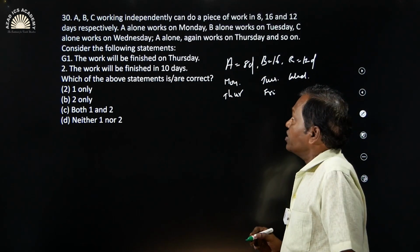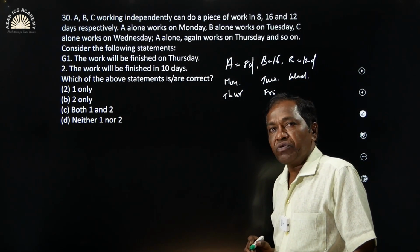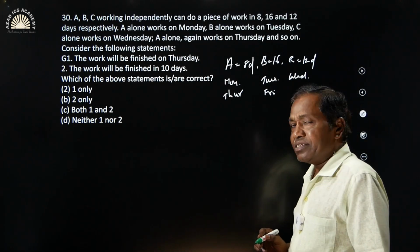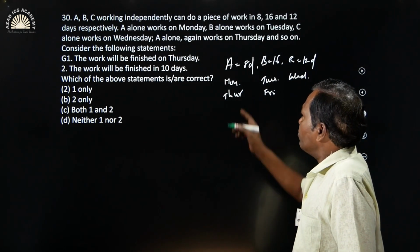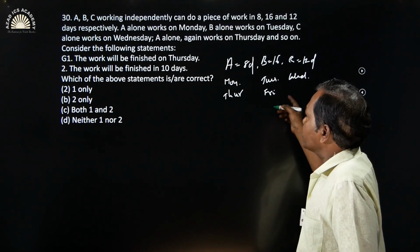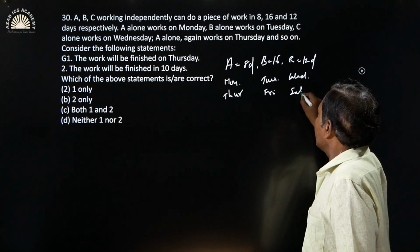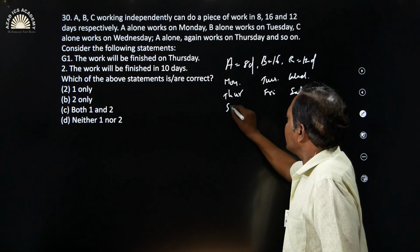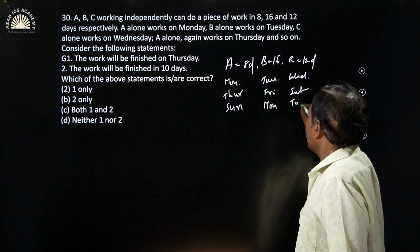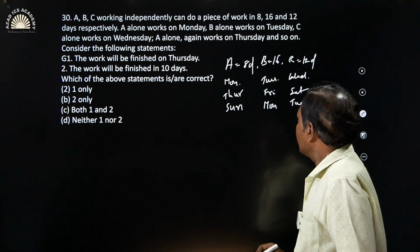But here A, B, C, there are 3 people. Each person takes a different number of days to finish the work on their own. But they don't do work together. They work on different days, alone. See, A works on Monday, B works on Tuesday, followed by C works on Wednesday. And again another cycle starts. A works on Thursday, B works on Friday and C works on Saturday, like this. Again A works on Sunday and B works on Monday, C works on Tuesday and so on. This is the thing. Now we understood.